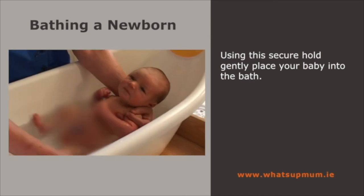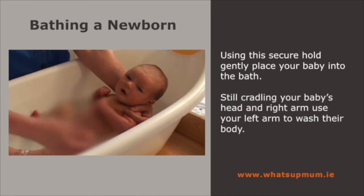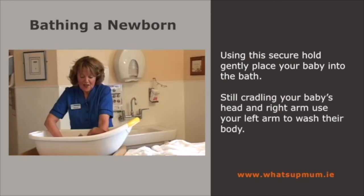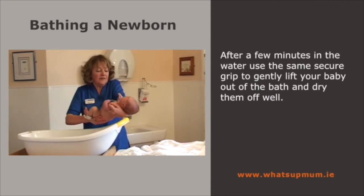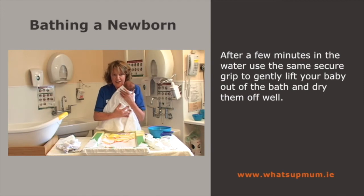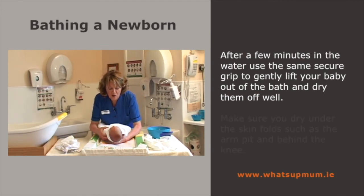If the baby's enjoying it, of course, just leave them in for a little while. Babies are very used to water from being inside, so they love the sound of the water. I'm going to lift the baby out again. Now you see, I'm lifting the baby out nice and gently. So you settle them down, give them a little cuddle, and then you're going to dry the baby off well.